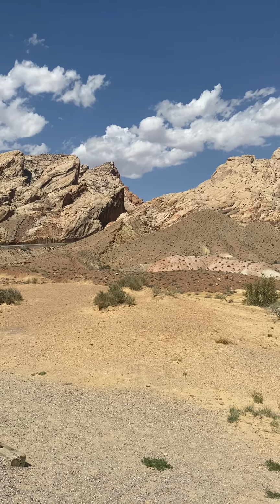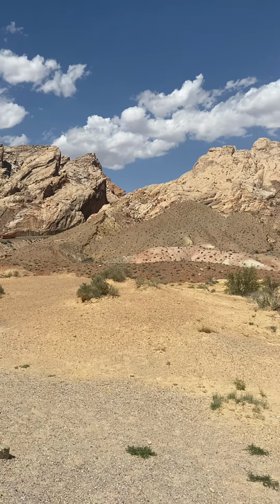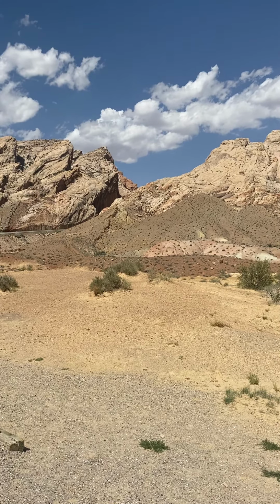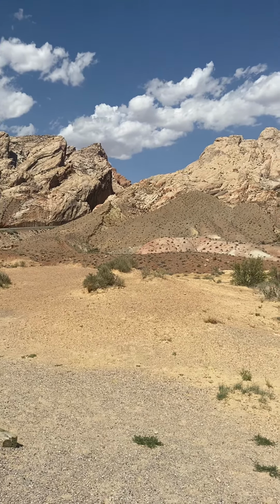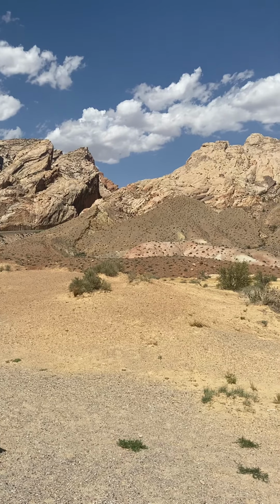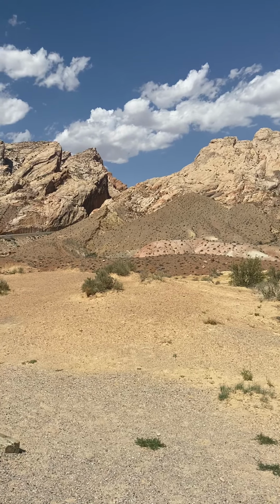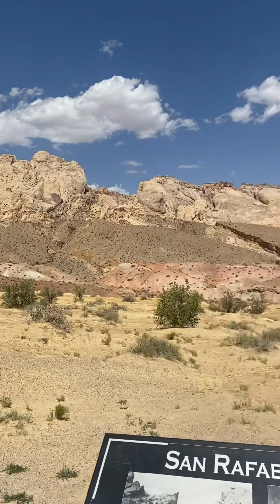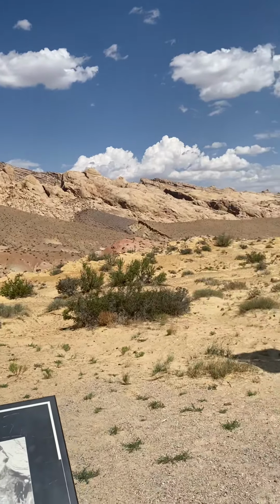Hi kids, welcome to a new edition of, this will be driving while not high, because that would be wrong. And that's the pass through the San Rafael Reef, which is this formation here.